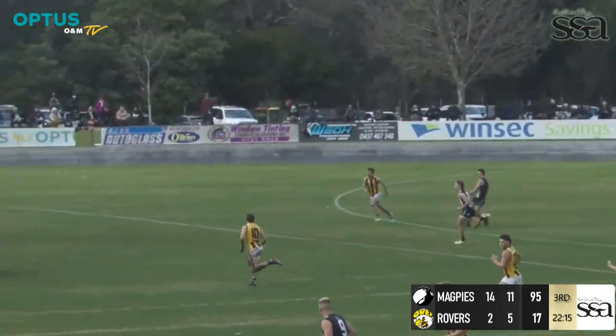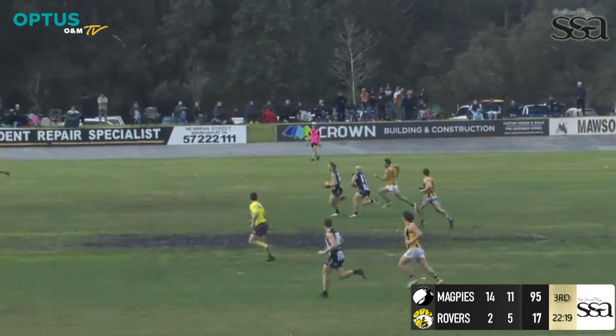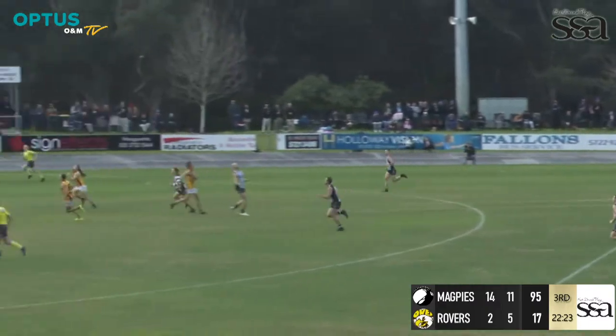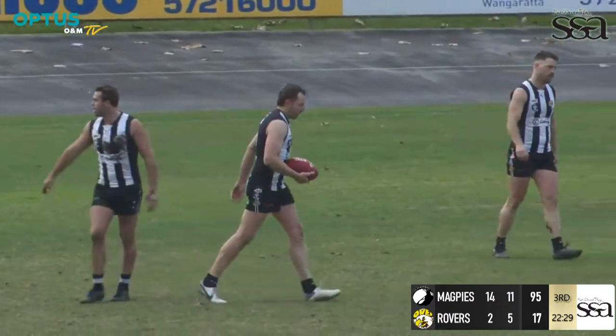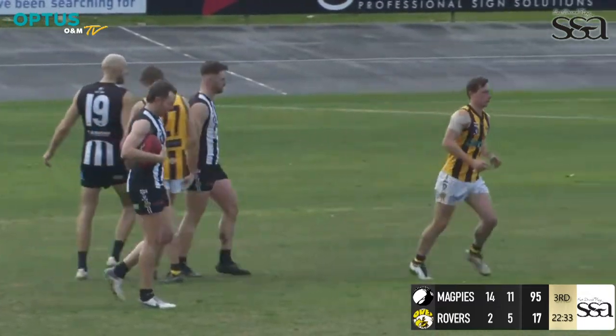You're back with us. Oh, is it my turn, is it? It is yours. Porter kicks in the middle of the ground to the bald-headed warrior. He handballs it off to the quicker legs of Fraser Ellis. He drives it long. Newton from behind marks. Beautiful use of the body as well. He just nudged Pup Clark out at the right time, and Juice Newton marks 30 out directly in front.